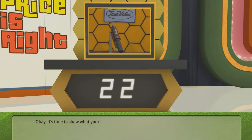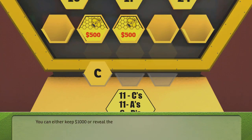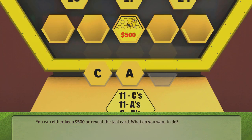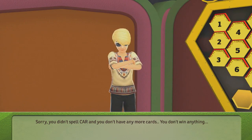You don't get a card for this item. Okay, it's time to show what your cards hold. You can either keep $1,500 or reveal the next card. What do you want to do? You can either keep $1,000 or reveal the next card. What do you want to do? You can either keep $500 or reveal the last card. What do you want to do? Sorry, you didn't spell card, and you don't have any more cards. You don't win anything.